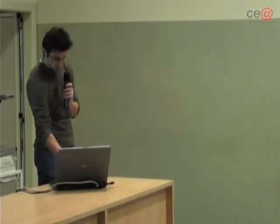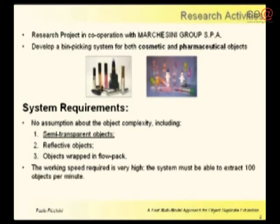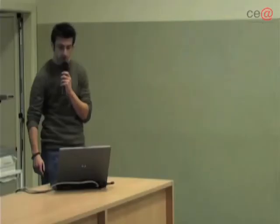Our system must work with semi-transparent objects, reflective objects, and objects wrapped in flow pack. Moreover, the robot must pick up 100 objects per minute, and the objects can be very occluded.